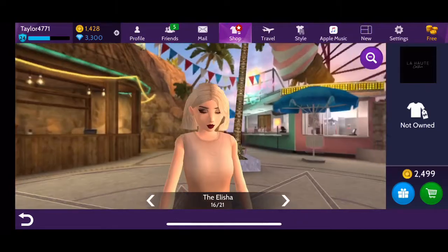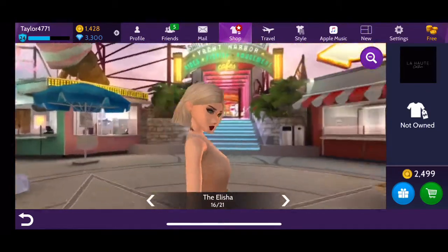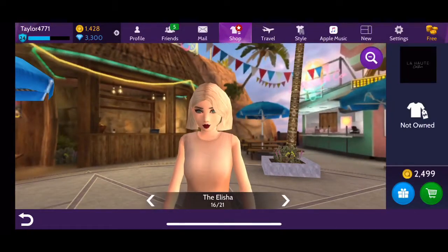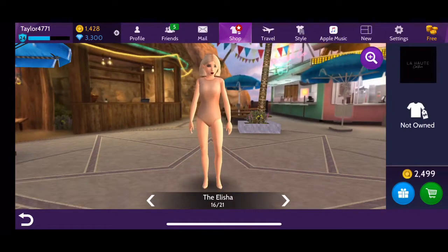This is probably my favourite one, the Alicia, just because I like how it's cut off. I'm blonde as well. So this is my favourite hair in this brand probably.